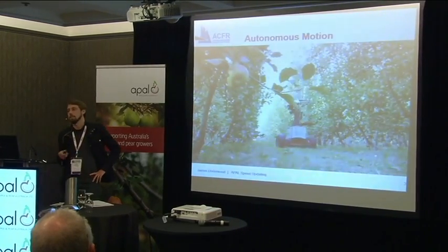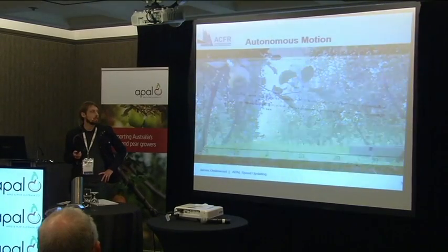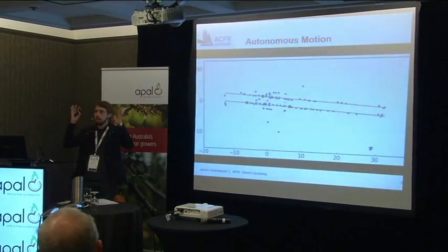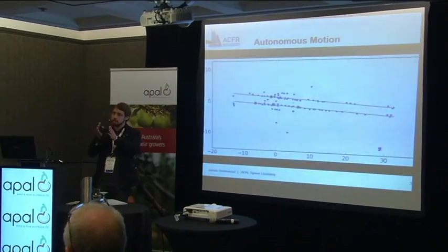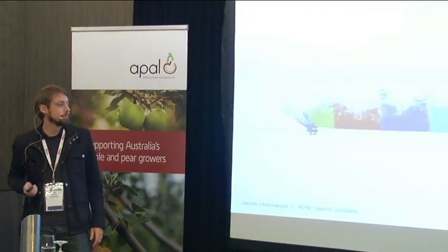So the vehicle is fully autonomous. It drives itself up and down the rows of the orchards. In order to do this, we use laser scanners to work out where the trees are, and so the vehicle can then steer itself down the centre line of these rows. Whereas in broadacre applications, often you have GPS guidance. Here we don't need to use GPS at all, and that's really important because in an orchard context, the tall canopies tend to block the signal from the satellite that GPS relies on, and so GPS is not very reliable for this kind of application. So here we can do the autonomy just with the lasers, which makes it a bit more reliable.